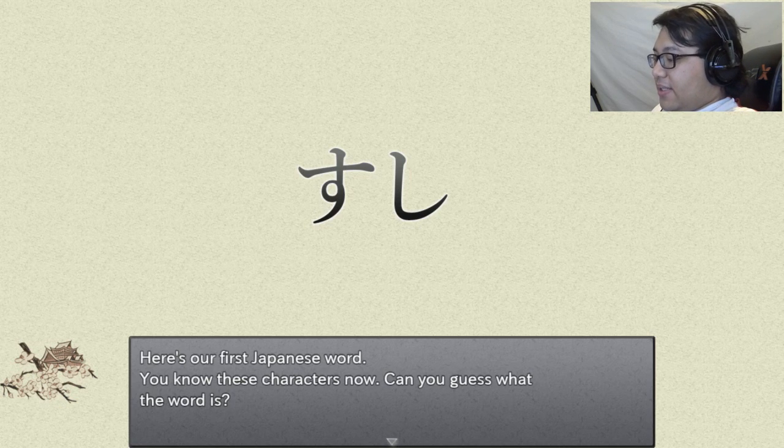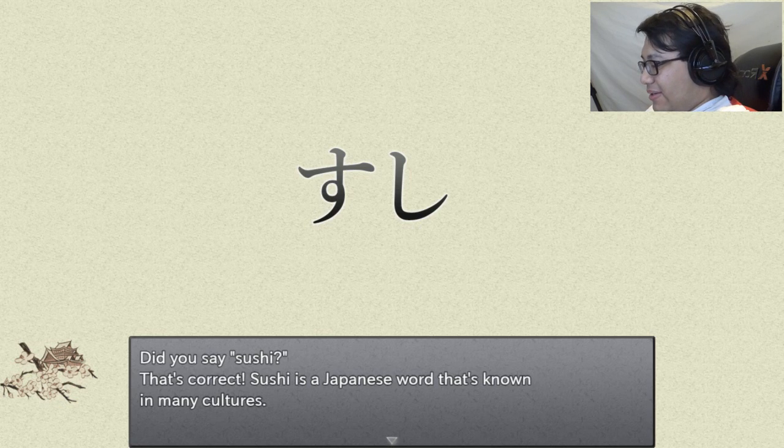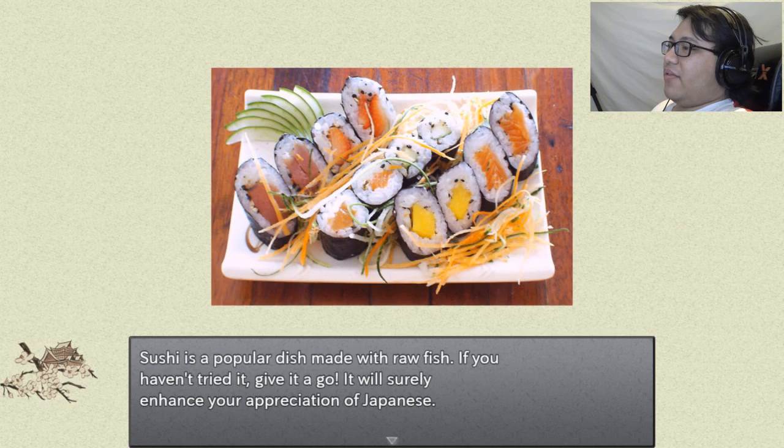What the word is? That is a su. Oh, it's sushi. Oh, it's interesting. That's sushi. Sushi, that's correct. Sushi is a Japanese word that's known in many cultures. Okay. That was pretty cool. Alright, so the nine loop. And the sickle. Sushi is a popular dish made with raw fish. If you haven't tried it, give it a go, it will surely enhance your appreciation of Japanese.